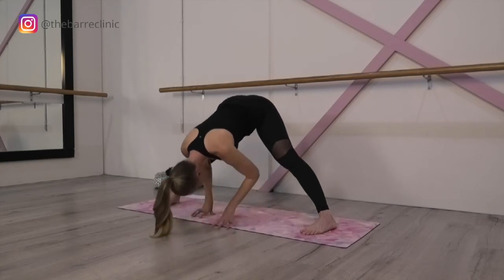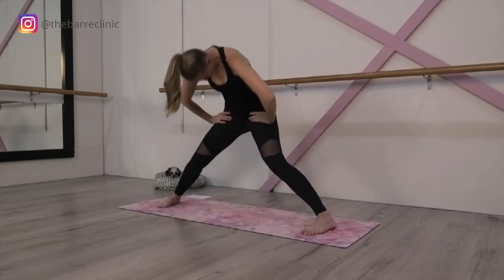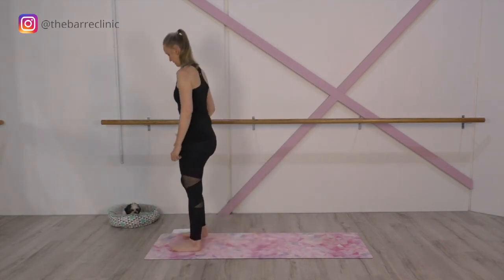Come out, walk the hands forward, take a little micro bend in the knees, hands to the waist and rolling up one vertebra at a time. Heel and toe the feet back together until you can bring the feet together, and once more coming to stand at the top of your mat.